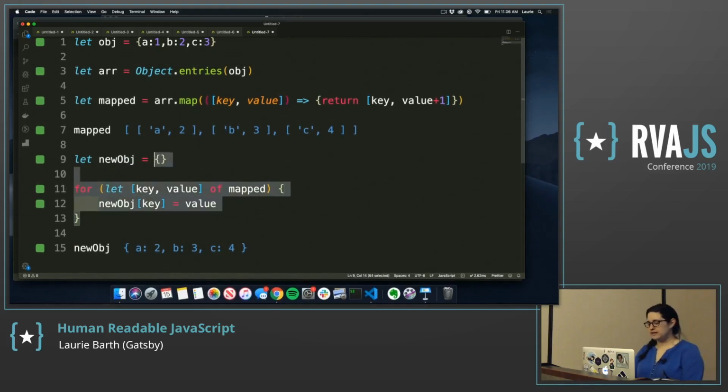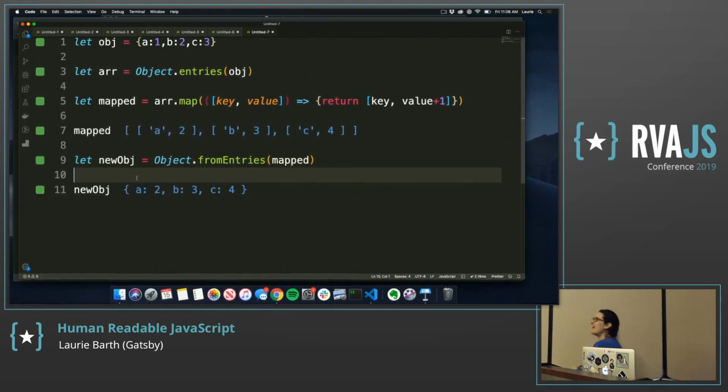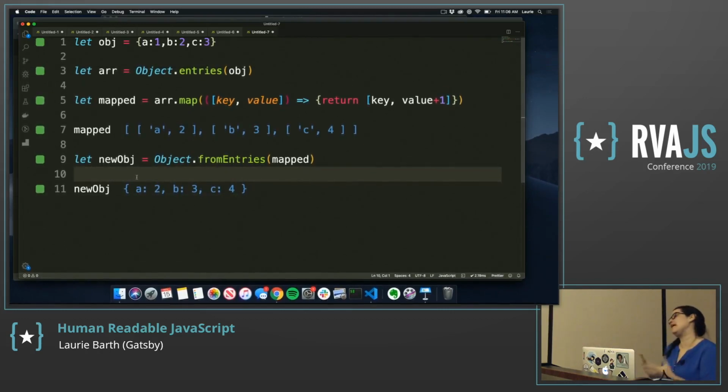So in ES2015, we got my favorite thing ever. Boom. Object.fromEntries. You can turn your multidimensional array back into an object, which was something we were missing.